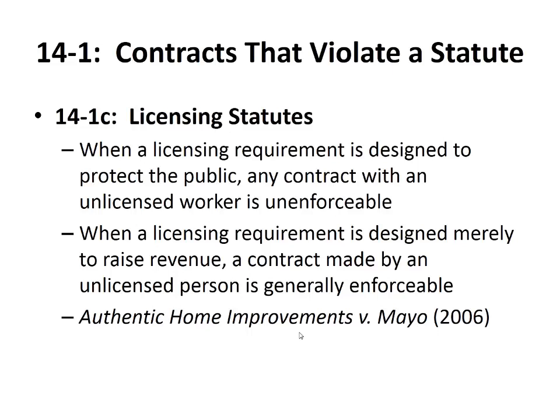So if you enter into a contract with a plumber, the reason a plumber is licensed is to protect the public. A lawyer, lawyers are licensed to protect the public. Accountants, licensed to protect the public. If you enter into a contract with them and they are unlicensed, that contract is void, meaning you don't have to pay for the services you received.